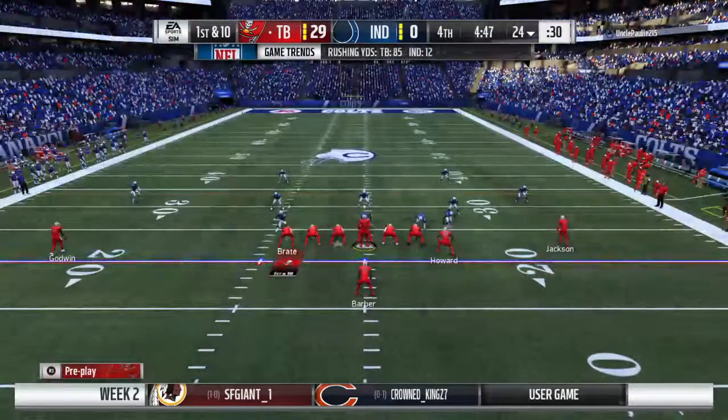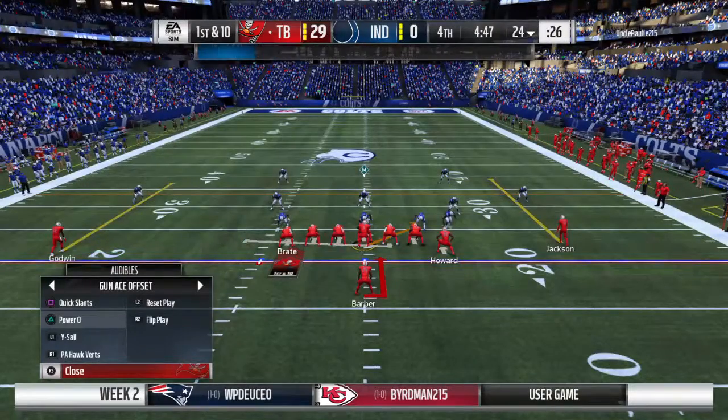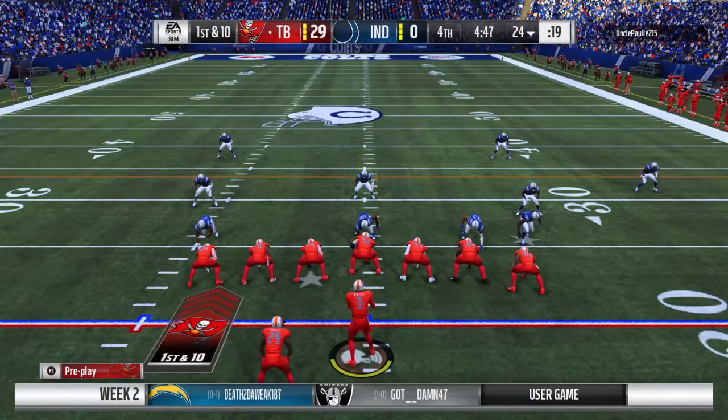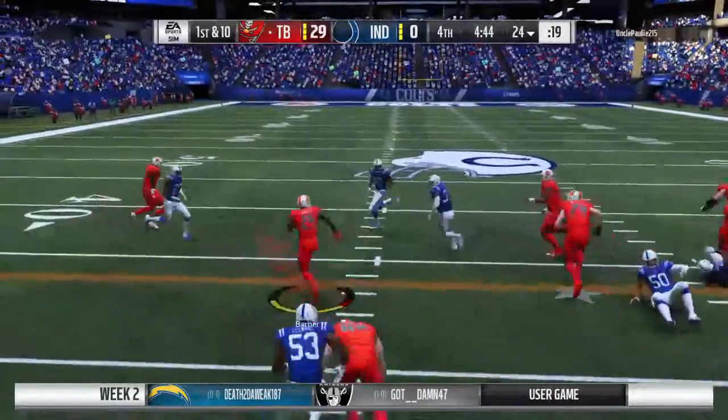White. We got 3, fellas. We got 3. Screen, triple C. Watch out.